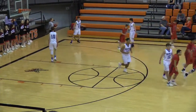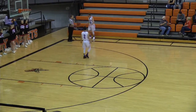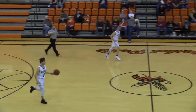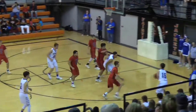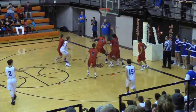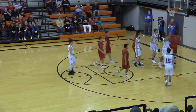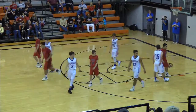Now Maloney steps in, and there's been a lot of contact and movement inside. That's one of those games within the games that you talk about. Inside to Yarbrough. Got trapped in our favorite area. Stalder finds Yarbrough. We're going to have a 3 seconds in the lane. Yarbrough never cleared. 17.4 on the clock. 66-29 still.